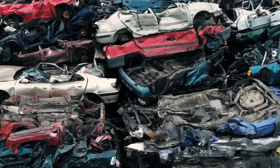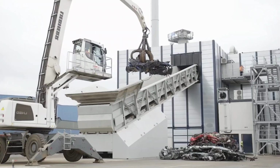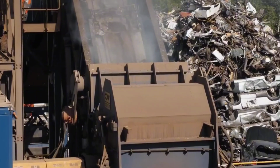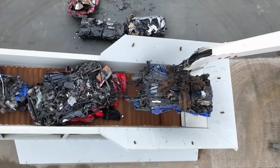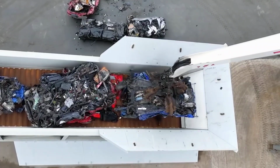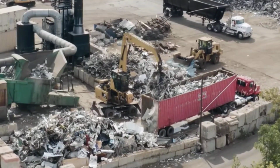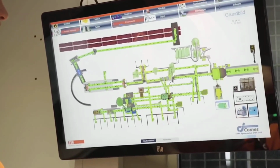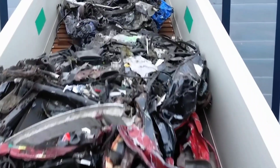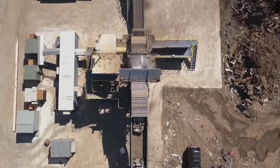Once the car's frame has been compacted, the dense steel bales are fed into a high-capacity shredder, the mechanical heart of the entire line. Inside its chamber, massive steel shafts with interlocking teeth rotate in opposite directions, tearing the compressed block apart within seconds. And in an instant, a car that once occupied a full parking space is reduced to uniform fragments of scrap.